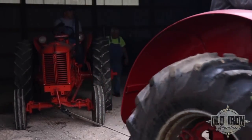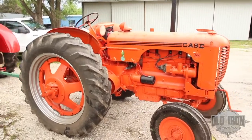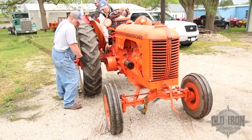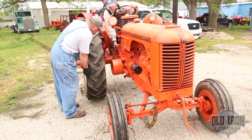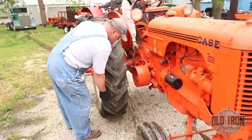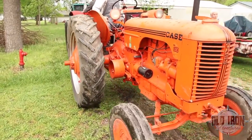So we go to pull this DC4 case out, and of course the brake is stuck. So we have to sit there and try and get the brake to where it would release and actually roll. So we used an old trick to where we just tapped on the brake housing until it released, and finally we were able to get the thing rolling to where we could get it to our photo area and it wasn't in the way.